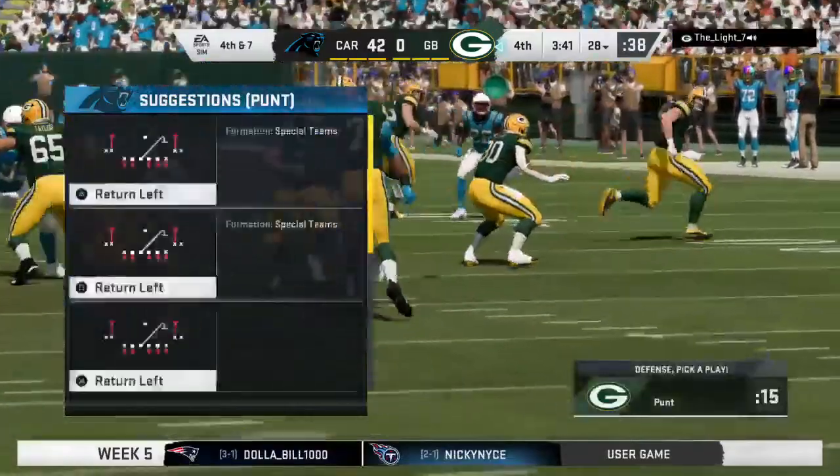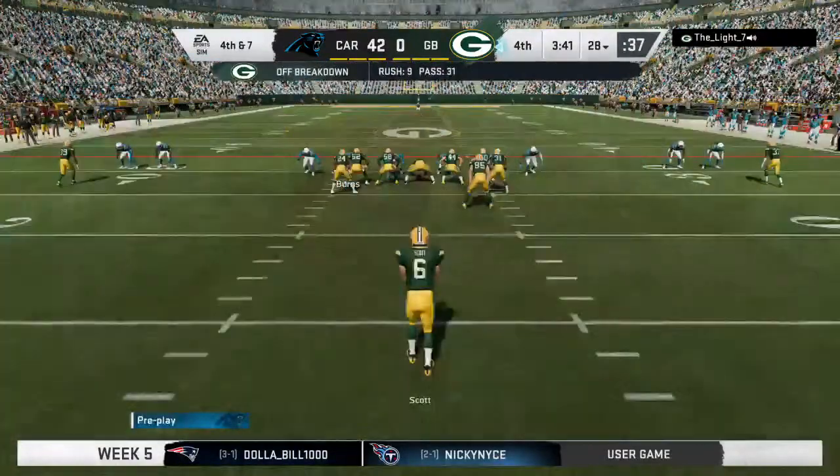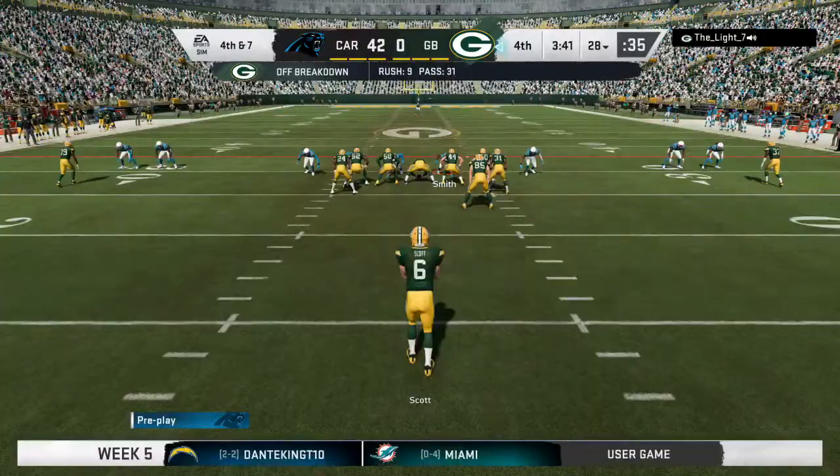Defensively, you look at the numbers. Another incomplete pass that we just saw, and they're under 200 yards passing for the game, so they've done their job on that side of the ball.